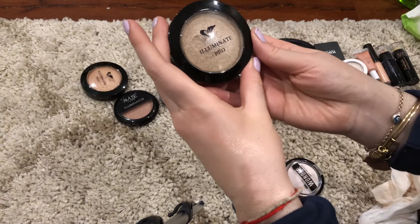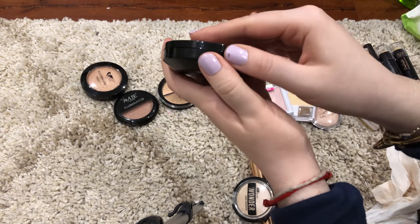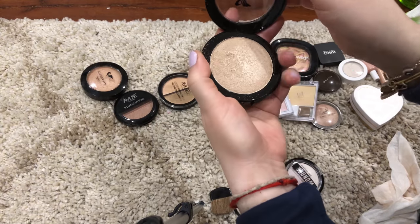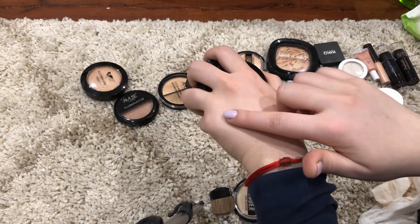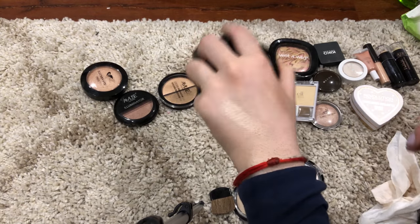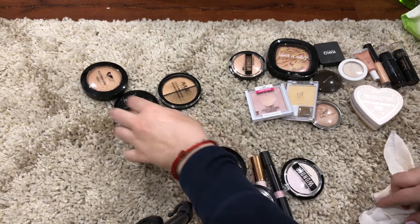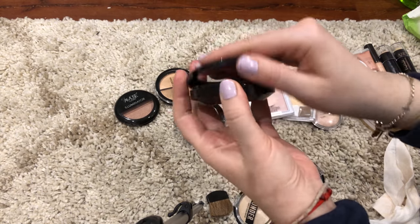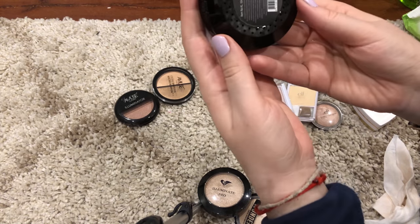This is in Illuminate Pro. This is from Shop Miss A. It's in Light. First of all, that's trash. Okay. Ooh, this is rough. Okay, that is beautiful, but realistically, I'm not going to use this. And since I'm giving this away, let me put the brush back in. So this one is in medium.